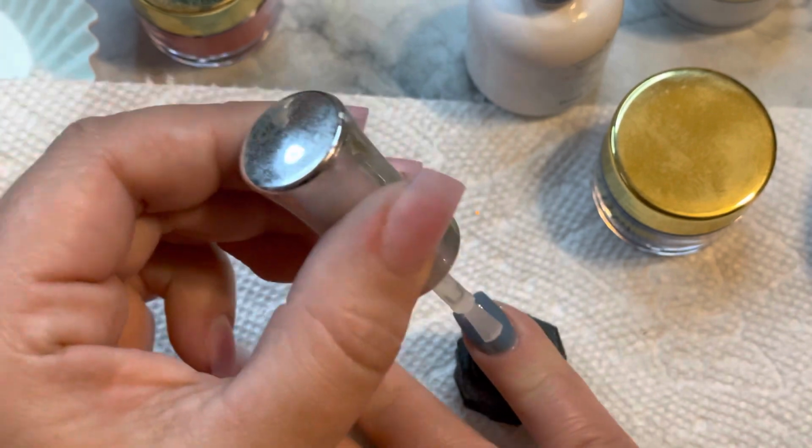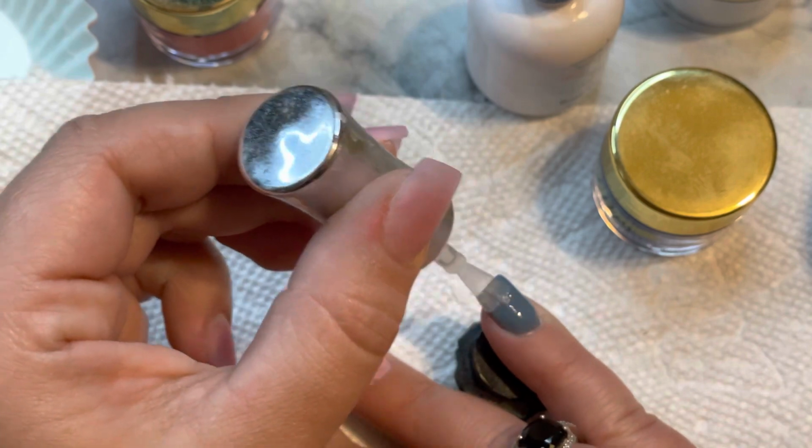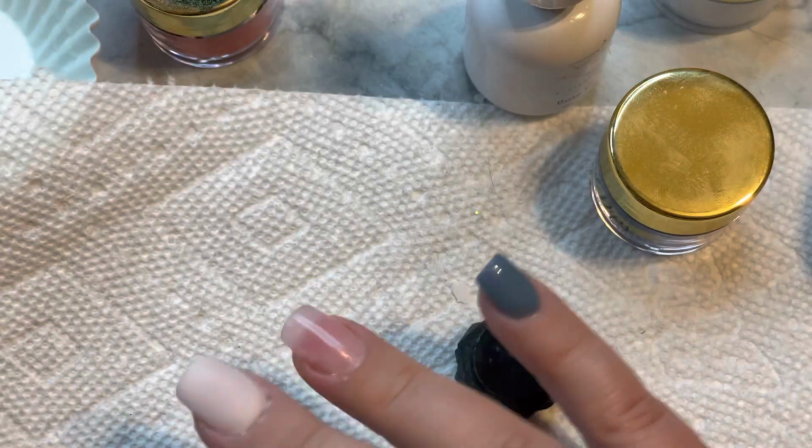We also came up with the hashtag type all diabetes collab. And then Yvonne is doing type 1 mani or type 1 nails. So I will leave all the hashtags down below, as well as all the rules and everything about the collab.